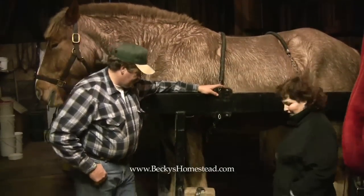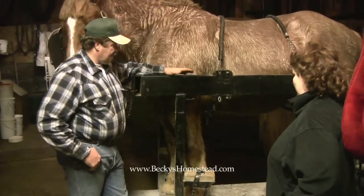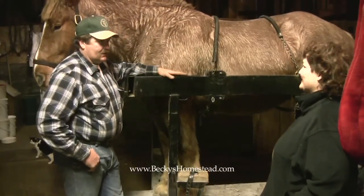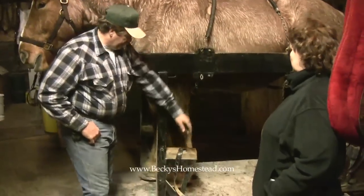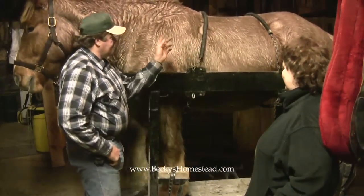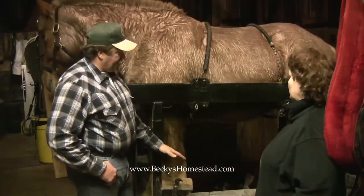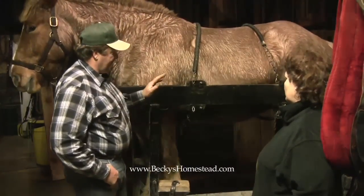So would you take a minute to explain what all this is here behind us? I'm gonna step back so you can get a good shot of this and Dave can explain it. Well, this is a set of shoeing stocks. I'm not willing or able to stand and hold their feet up, so I use the stocks and a strap, and I can pull their foot up and lay it here, and the back feet, I can pull those up and lay them there and strap them, and chains are around them so they can't get out and get hurt, and there's chains under them so they can't fall down and get hurt. They're designed for them to be safe.